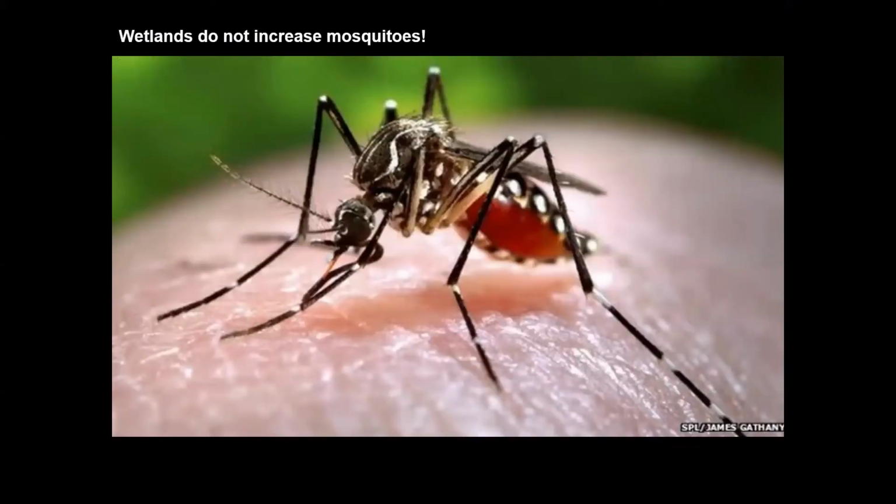Okay, so what about mosquitoes? If somebody finds out that you are interested in wetlands or working to protect wetlands, they're going to bring up mosquitoes right away. They're going to say, if you do this, you're going to be causing mosquitoes to become more abundant. And everybody knows mosquitoes carry disease. So what's the answer? Let's find out.